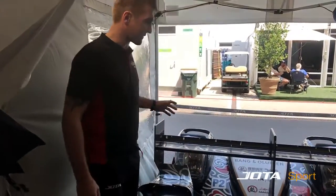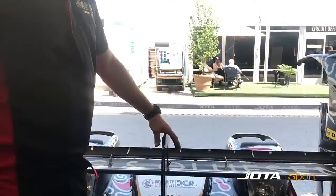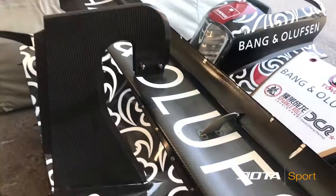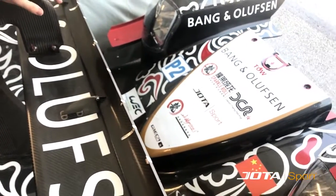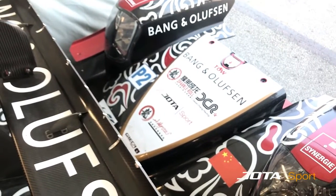See here we have a front and rear end from the car. It's a very quick change item. It's only 2 fixings and you can change the complete rear end. As you can see, it's all carbon fibre. And the same with the front end. If there's ever an issue, it's again 2 fixings. We can change both front and rear end in about 16 seconds or so.